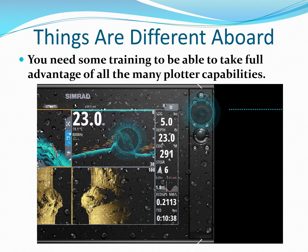Things are different aboard. You need some training to be able to take full advantage of all the many plotter capabilities.